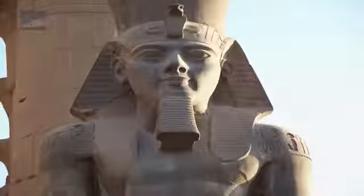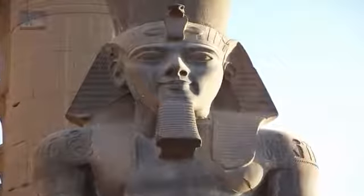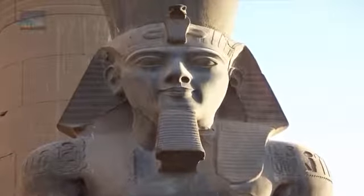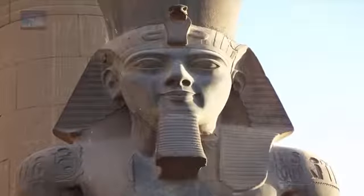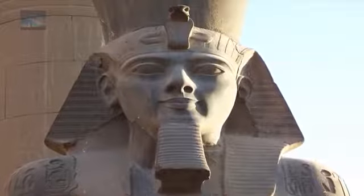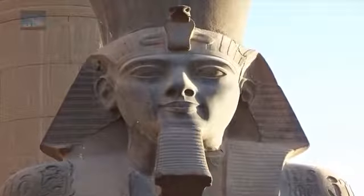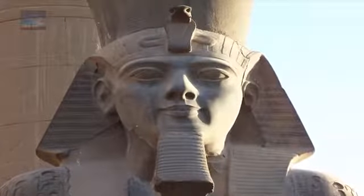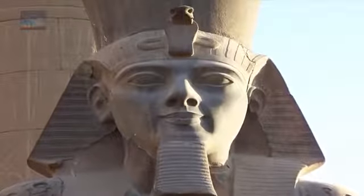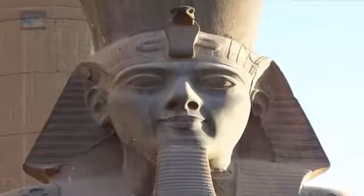The statue fell into the second court and the head and torso remain there, but the other broken pieces are in museums all over the world. Only fragments of the base and torso remain of the Colossus statue, which would have stood 19 meters high and weighed at least 1,300 tons. The stone for the statue was transported 170 miles overland from Aswan to Thebes. This would have once been the largest statue in the world.